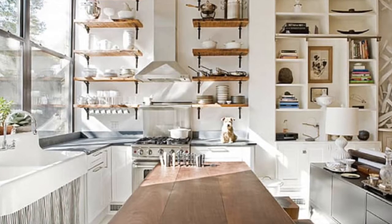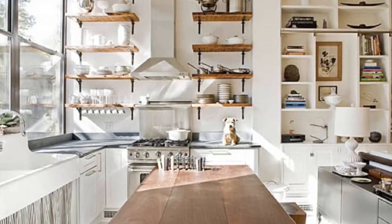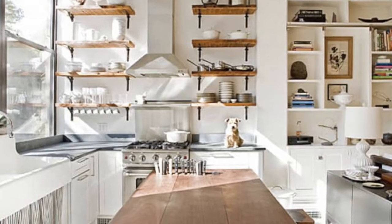Sorry, can I just take a quick second to say I would love windows this big in my kitchen. This kitchen lets in so much light. It's almost a pleasure to cook here.